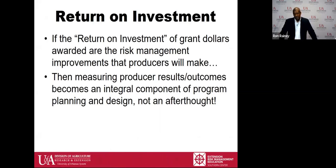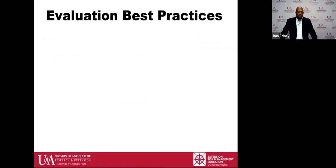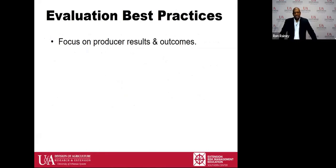It's not an afterthought. So your evaluation plans, the systems and the processes that you're going to use to capture those results and outcomes are equally as important as those outcomes that you're going to identify. We think that you should begin and track that in a very transparent and a realistic manner so that our advisory council can easily see that.